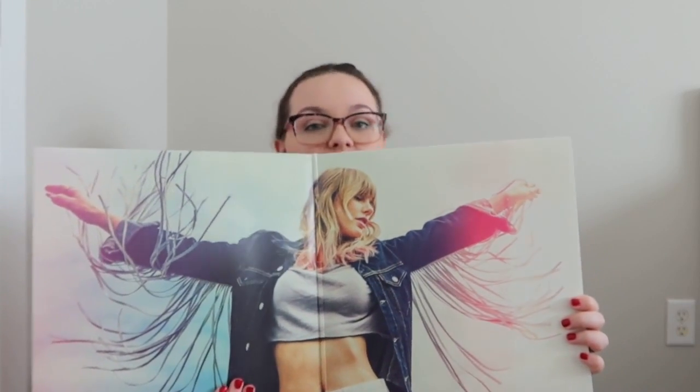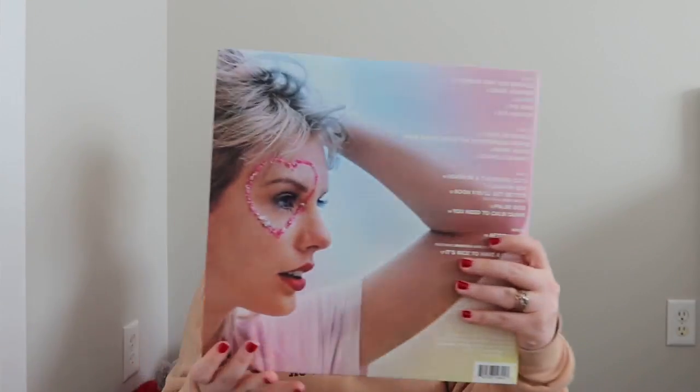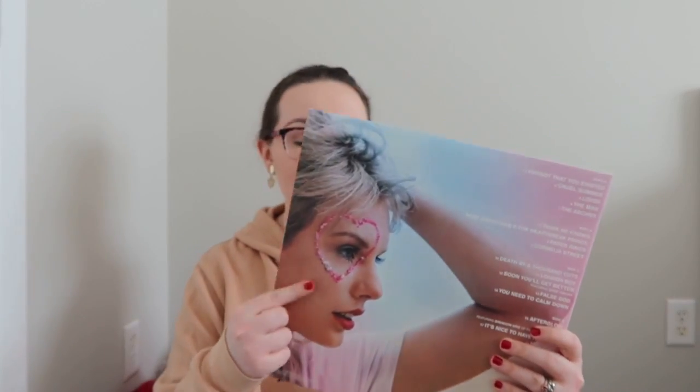So then I have the Lover vinyl. This is the one from Target, the pink and the blue, and it looks like this on the inside, which is gorgeous, and then on the back it looks like this. I love the picture on the back, and you can see the pink vinyl in there. And then this one is blue. It's so pretty. I think this era aesthetically is so insanely gorgeous.